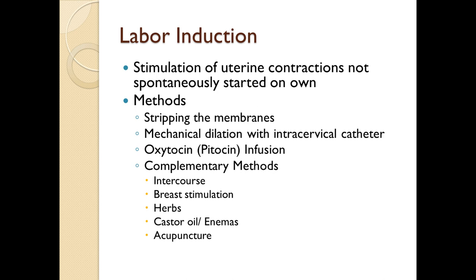So different things that we can do to get labor started. Like I said, they can strip the membranes, thin them out. They can actually dilate the cervix with a catheter. Basically, they insert it up there, get the catheter into the cervix, and then pump up the balloon. Very painful.